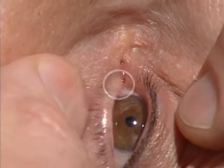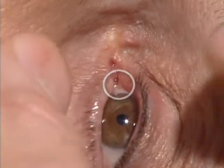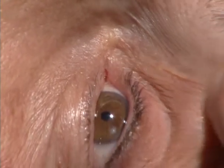After fitting the device, check that the mark is centered between the 2 meatuses and that the intubation can be moved. This confirms that the intubation has been positioned correctly.